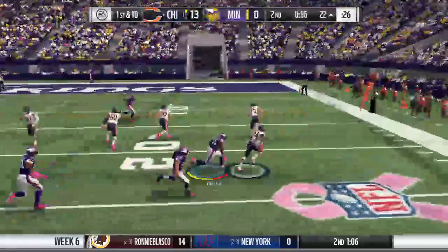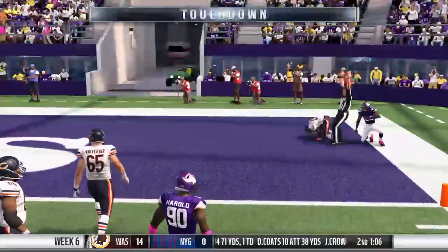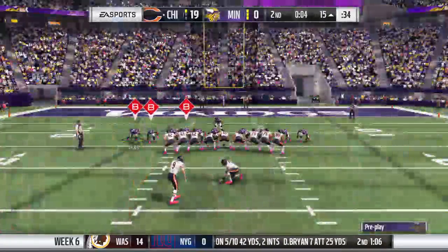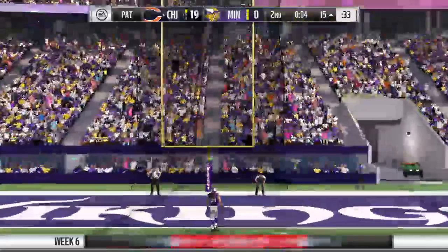Bortles now to throw. Now they go screen. It's complete. And he takes this one in for a Bears touchdown. Jordan Howard in the final seconds of the first half. And the Bears will extend their lead. And that's a lead that excites.